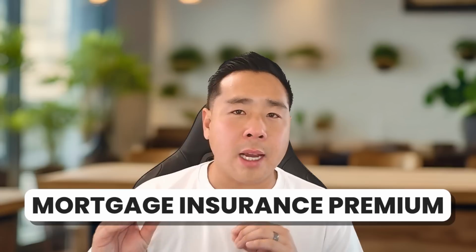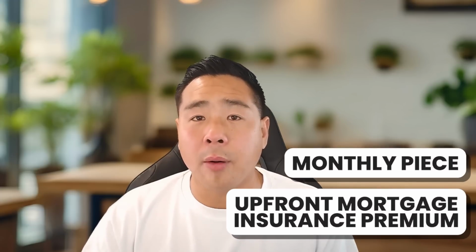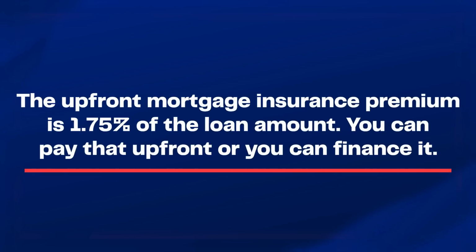And we've gone over income, we've gone over debt. We do need to actually talk about mortgage insurance premium. So with an FHA loan, there's actually 2 parts of mortgage insurance, the monthly piece, and there's what's called the upfront mortgage insurance premium. So the upfront mortgage insurance premium is 1.75% of the loan amount. You can pay that up front or you can finance it. Almost everyone finances it. So they add that to their loan balance.